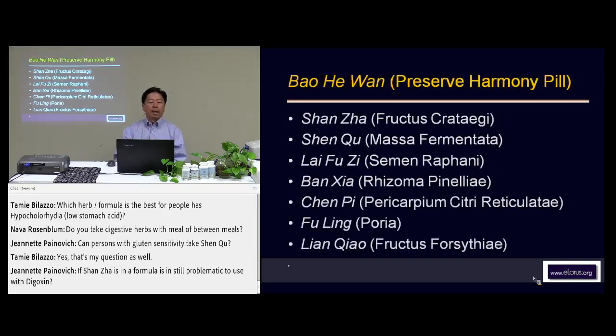All right, as far as digestive formula goes, there is basically only one that you need to know, and the reason is because when somebody overindulges on food, chances are they have eaten a little bit of everything, a little bit too much carb, a little bit too much protein, a little bit too much fat, alcohol, and so on, and they end up with food stagnation and indigestion. All right, so this classic formula called Bao He Wan, Preserve Harmony Pill, is designed to treat basically indigestion and food stagnation with a little bit of everything.